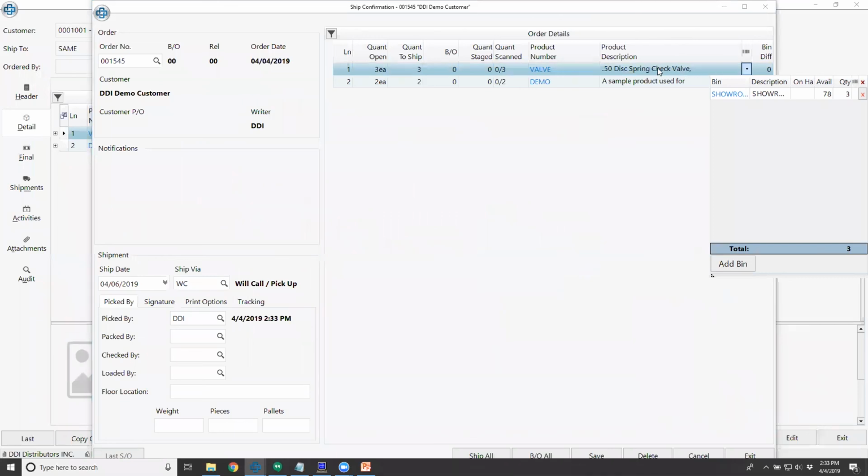We said, okay, your customer bought some valves from you. Well, those are right here in the showroom. So those probably came out of the showroom. You could override and change the bin locations, but we know that you had it in stock and we know that it came from here. Now, if you were out of stock in the showroom, then we wouldn't have taken it from here, because we're not going to let you drive the inventory negative. We're still going to maintain bin level inventory and accuracy.